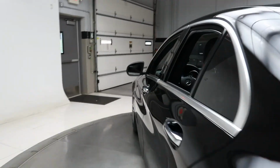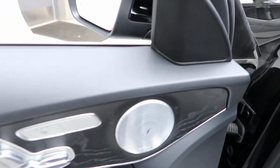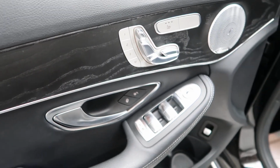Coming alongside, this one does come with the Premium 2 package, which is going to give you a blind spot assist, keyless entry, a natural grain black ash wood trim, Burmeister sound system, heated seats, memory seats, power windows.